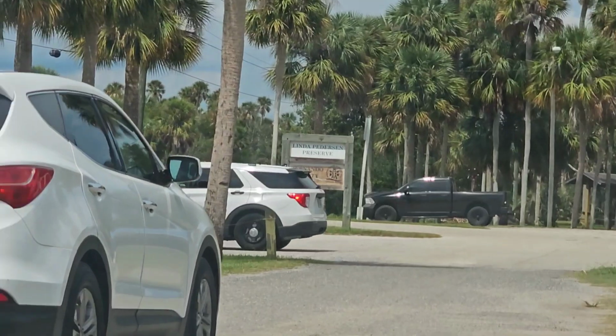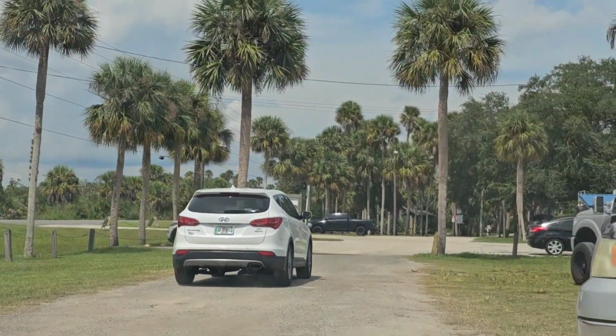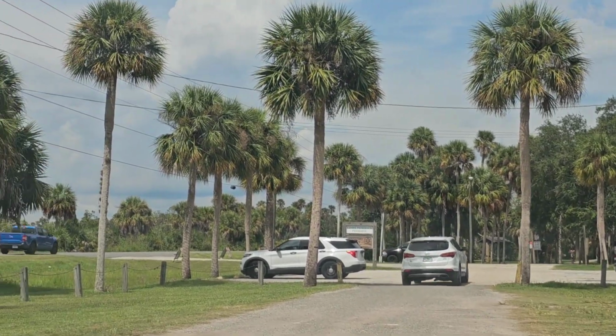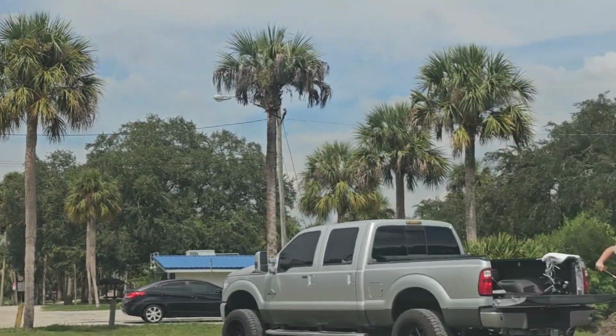So people are out here. Looks like a sheriff is here to maintain order. Looks pretty calm out here. This is Weeki Wachee Springs, Florida.